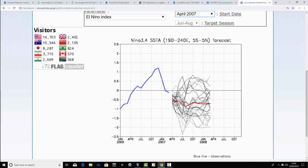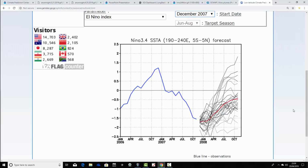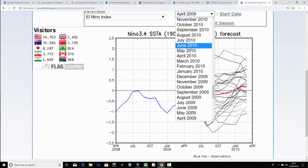So if we go to, let's say, October 2007, you'll see that that La Nina event gradually got strengthened, and it got strengthened even further through the course of November and into December. You can see how that line gradually moves downwards. So for 2007, Jamstech was forecasting a La Nina at this point, albeit it was a little bit too weak of it. It actually turned out to be a stronger La Nina than anticipated. The same sort of thing happened in 2010-11, really. So again, coming back to, I don't want to do that, I want to go to April 2010, there we go.